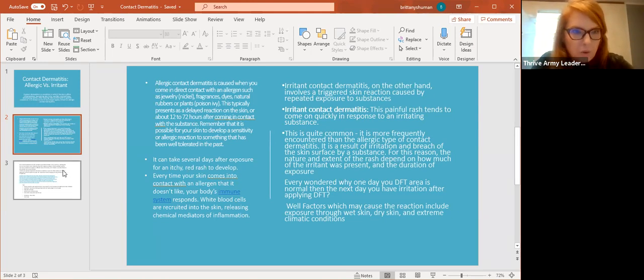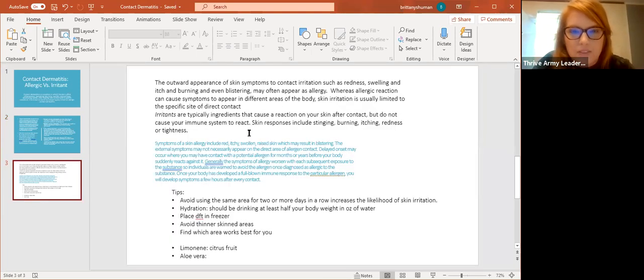So I'm going to go to this next slide. All right, the outward appearance of skin symptoms to contact irritation are redness, swelling, itching, burning, sometimes blistering. I've never seen that in any of my customers or throughout the chats. And then an allergic reaction can cause symptoms to appear in different areas.